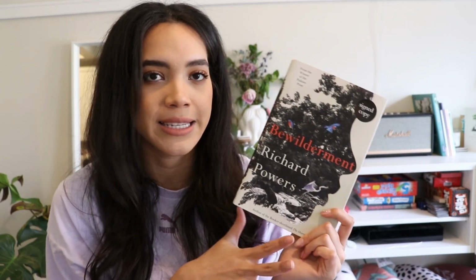So the first one we have is Bewilderment by Richard Powers. In this book, we're following a father who is a widowed scientist, and he's taking care of his 9-year-old son who in school they're suspecting has some sort of disability or something. And I don't know, some parts I really enjoyed, some parts I didn't. There are these sections where he's making up these fake worlds and planets for his son, and I just found those parts to be kind of boring in my opinion.